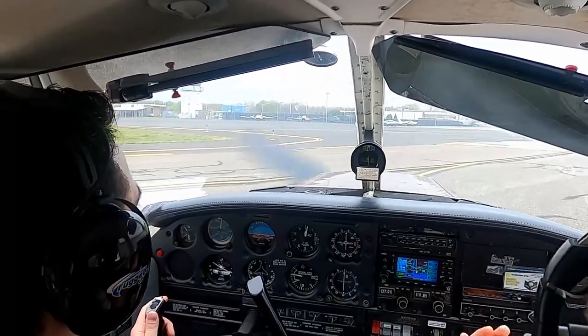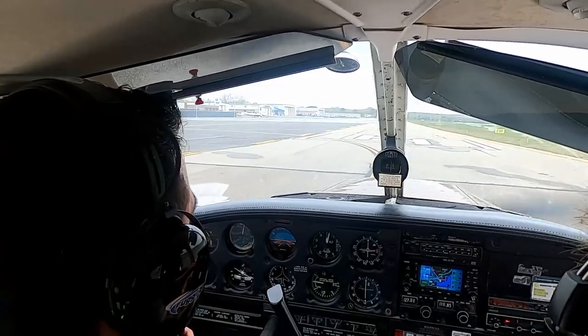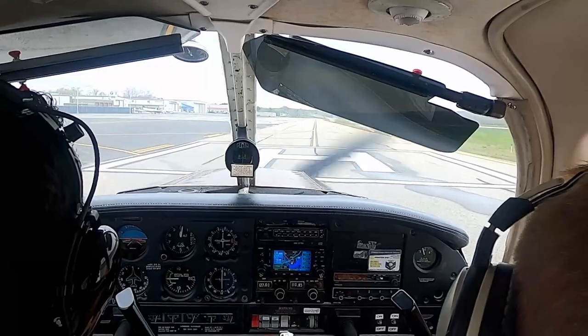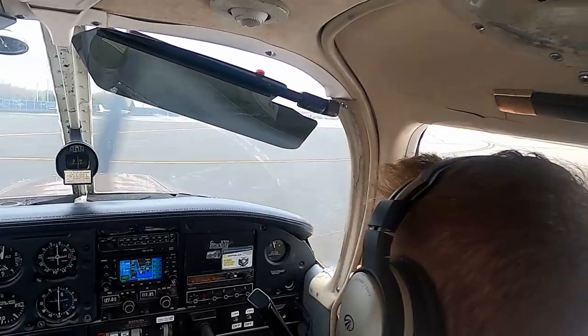Yeah, really nice job. Those ballooning and the craziness back and forth, I mean, that's inevitable, right? That's going to happen with any pilot. But yeah, that was an excellent touchdown. Nice, the nose wheel landed first.